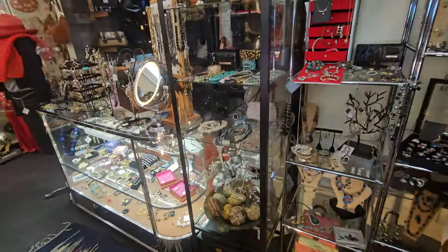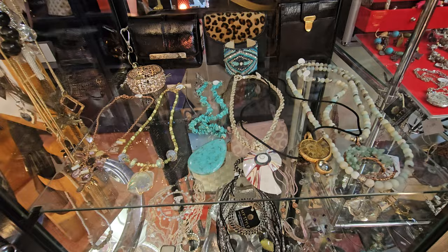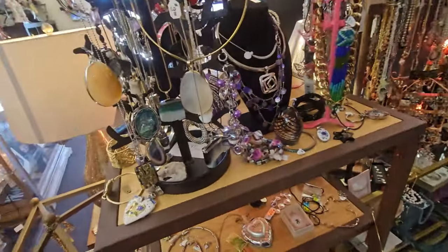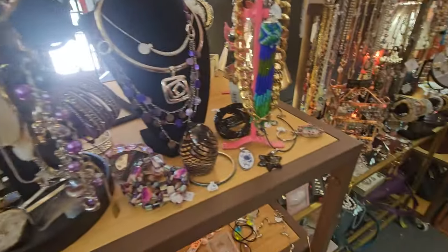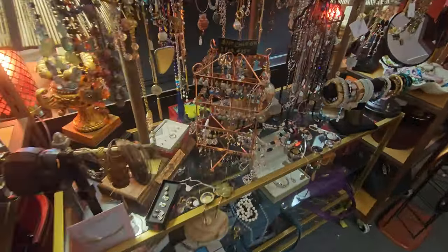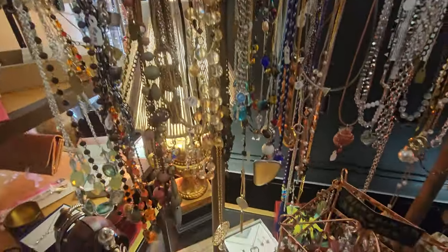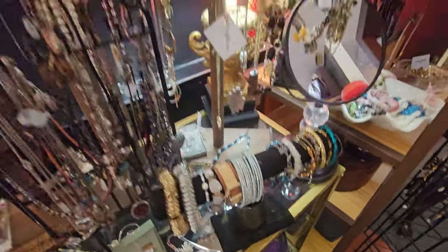So My Style Boutique. 11,070th Avenue, Seminole, Florida. If you're in the area visiting, you've got to come down here and see her. She's got links online too where you can order, so if you're not in the local area, they do have an online shop, and she's going to tell you about that in a minute.